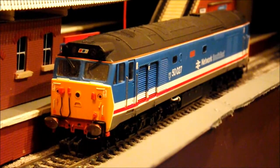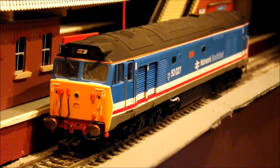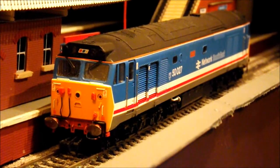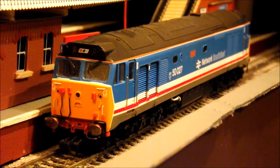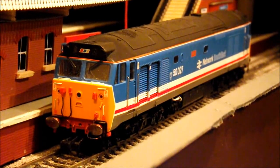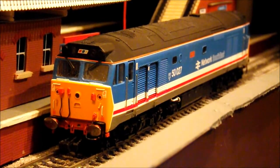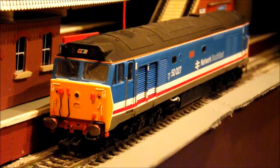My next 50 is 50027 Lion in the earlier revised light blue Network Southeast livery. This particular 50 has some meaning to me, in that I live in Alton and we have the preservation line, the Watercress Line, and we currently have Lion there, and in fact the slide that accompanies this is actually taken from the Watercress Line where Lion currently resides, the real-life one.